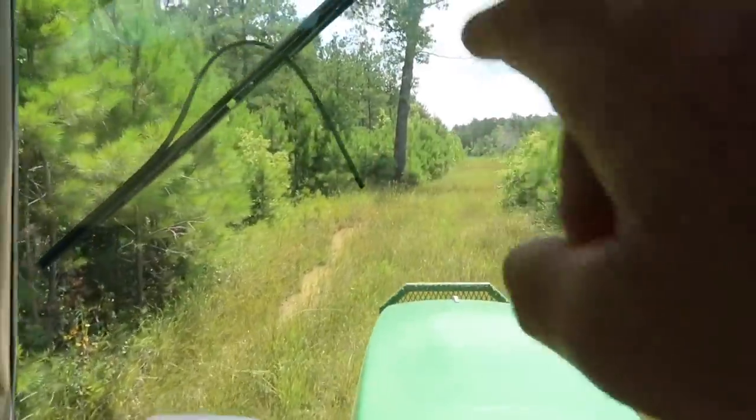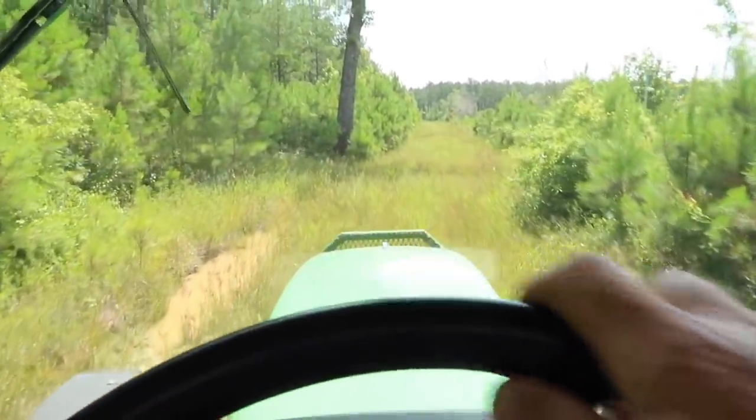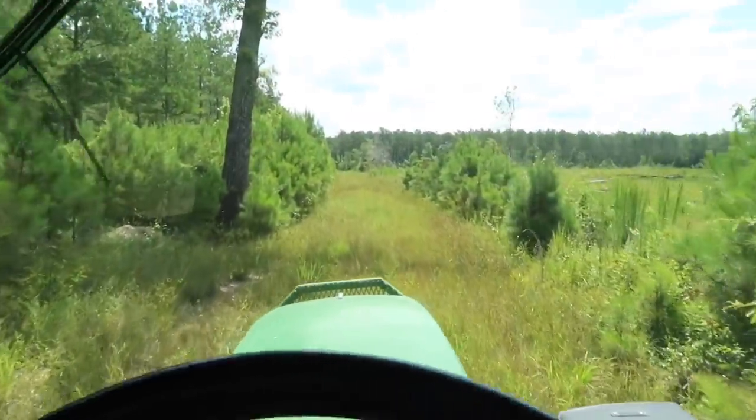Missed a turkey sitting by that big old tree this year. I think that's the only one I missed this year. Probably won't be the last.